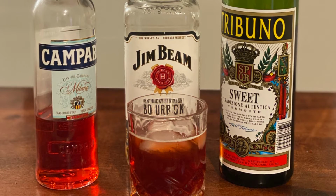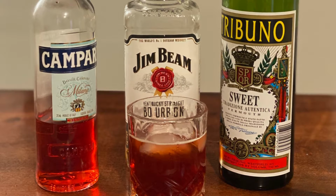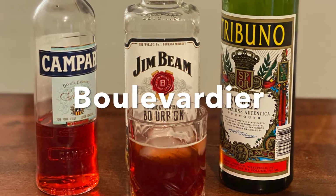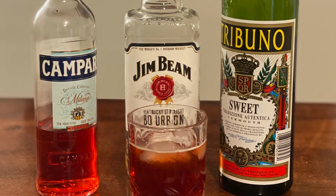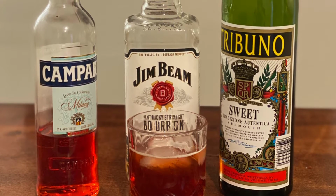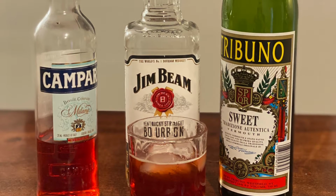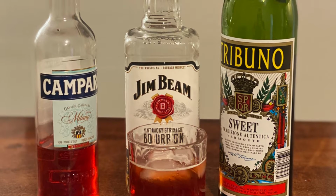This week, we'll be venturing back into the world of whiskey with a relatively simple drink known as the Boulevardier. Now, that loosely translates to man about town, and the drink actually has a very simple, basic origin. It was created by a man named Erskine Gwynn, the publisher of Boulevardier, which was a magazine for expats living in Paris during the 1920s.